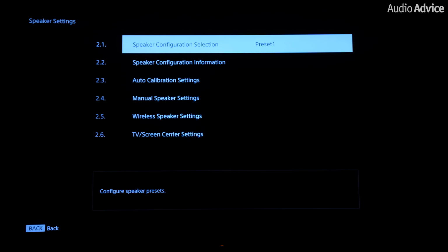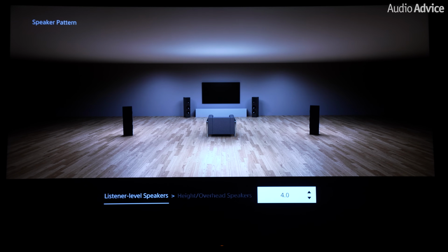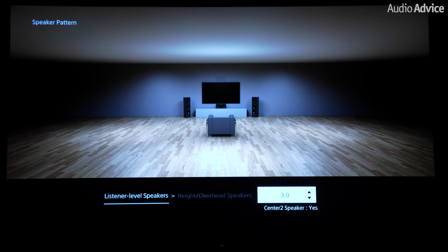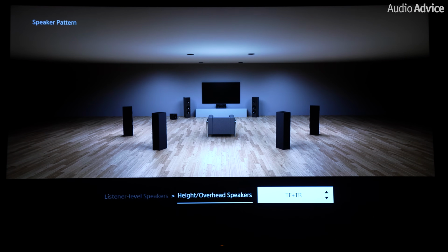I have to say, I just love the visuals Sony uses here in the speaker patterns section. With all of the different types of speakers you could use for a home theater, the names can be confusing, but seeing the type of speaker and where it's actually placed makes it perfectly clear that what you see on the screen matches your actual speaker layout.